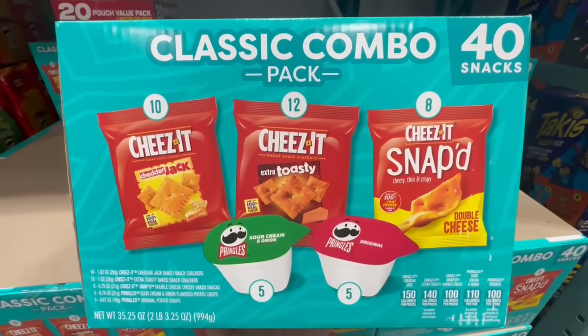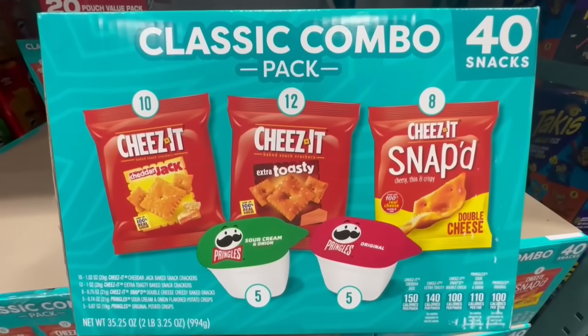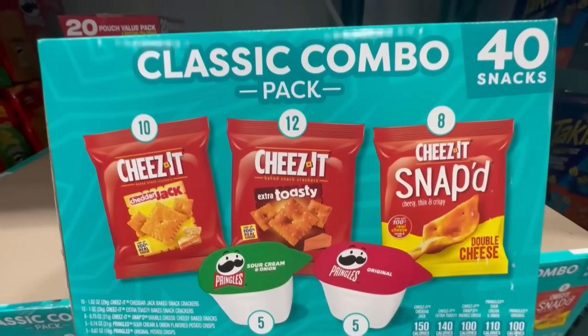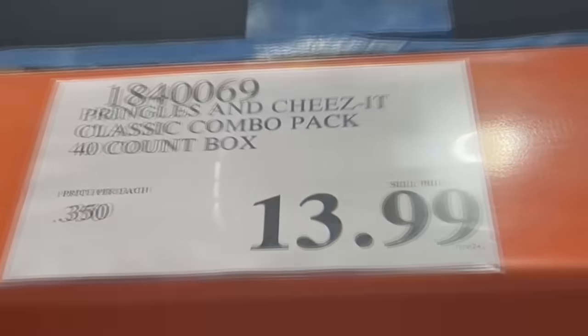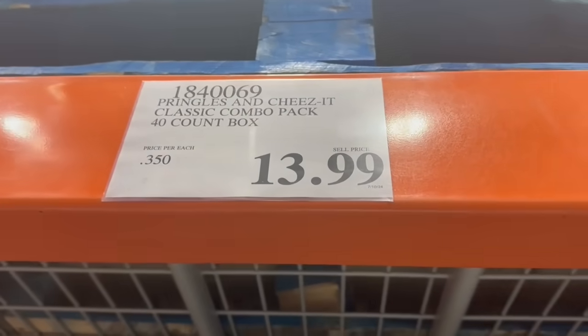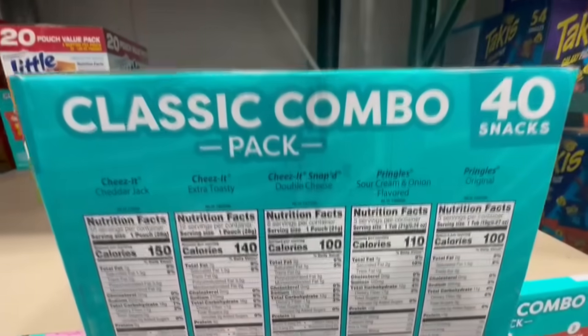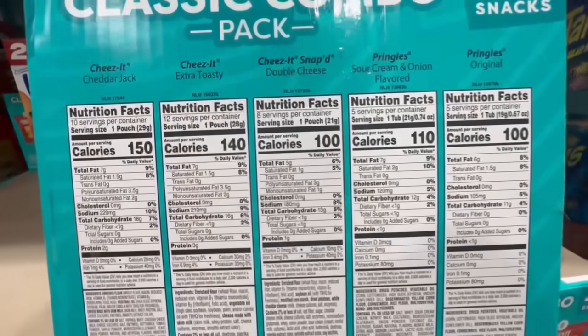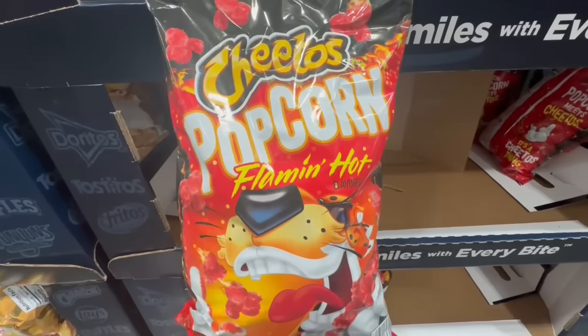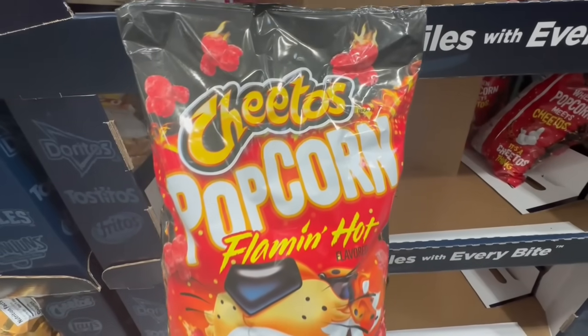If you like Cheez-Its and Pringles, you may actually be very excited about this classic combo pack. You get 40 of them, and you can see it has 3 different kinds of the Cheez-Its. Some of them are the double cheese ones, others are the extra toasty. 40 bags selling for $14. Here are the nutrition facts. They are anywhere between 100 to 150 calories. I'm not gonna lie, my mouth waters just looking at this.